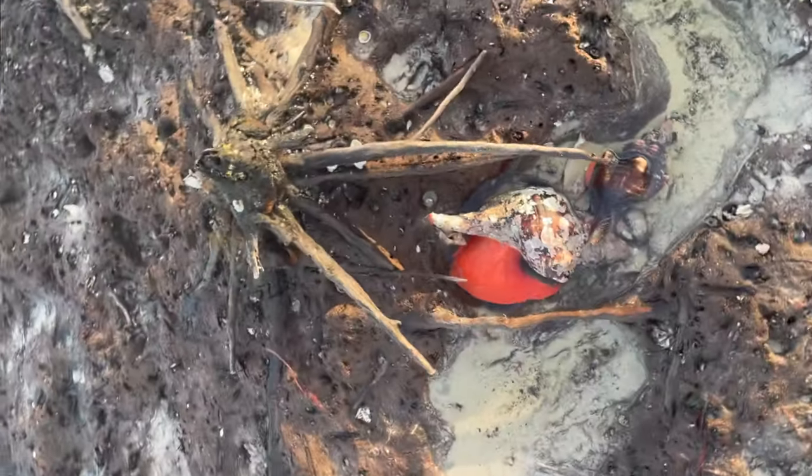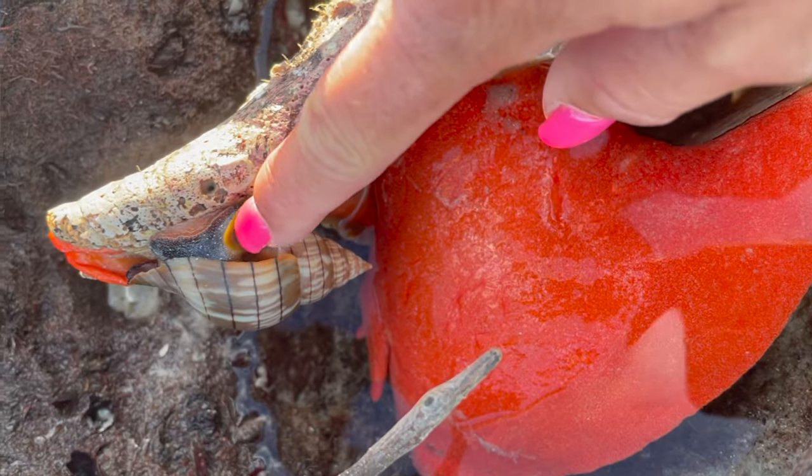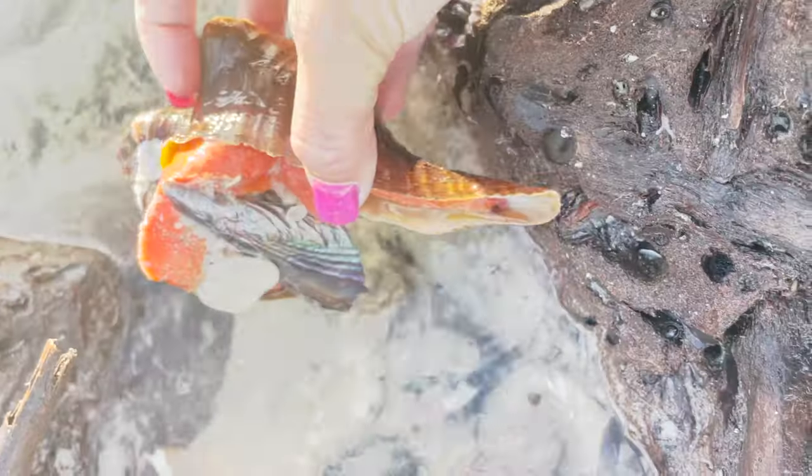What you're seeing now is video of a live Florida horse conch. Do you see that big, bright orange foot sticking out? Well, that's the body of the mollusk. They actually have this giant foot that they use to smother their prey, and they eat all kinds of things, including other mollusks. They'll eat small clams, small whelks, and even other horse conchs. These are the second largest predatory sea snail in the world.